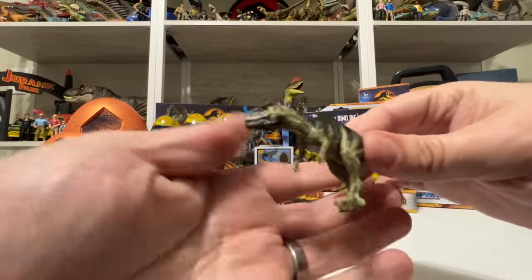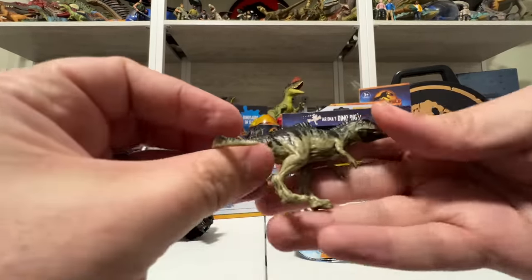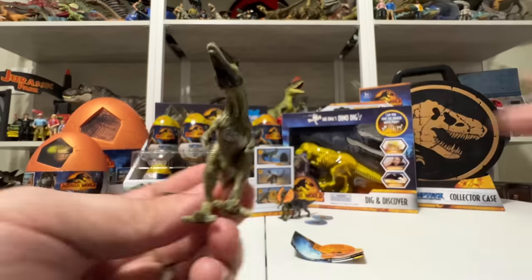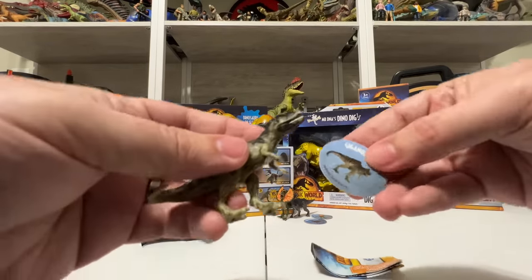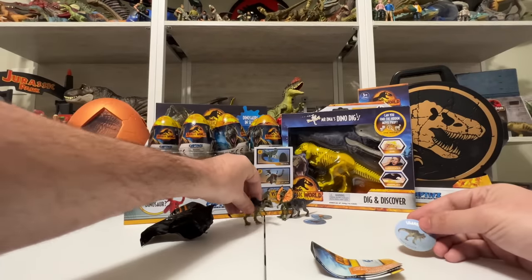Not sure what gender the dinosaur is supposed to be, but you can see it's pretty detailed, right? It's definitely got the base color and those black stripes, and it's got little painted eyes and teeth. So Giganotosaurus, there it is, new species. Also comes with the little battle token. Thrilled to be getting a new species for Captivz.